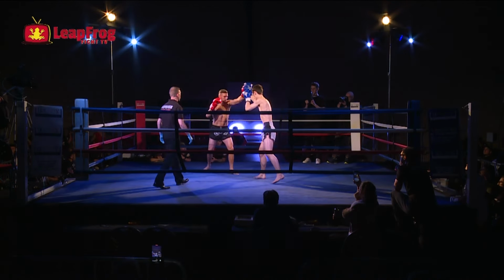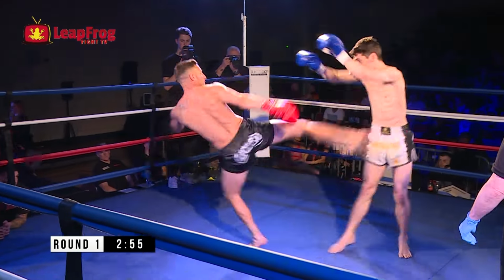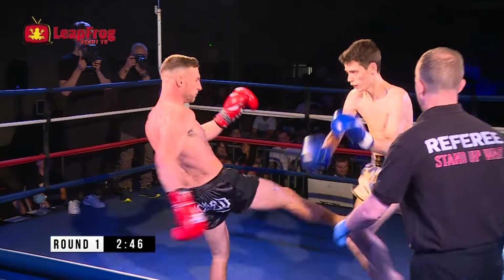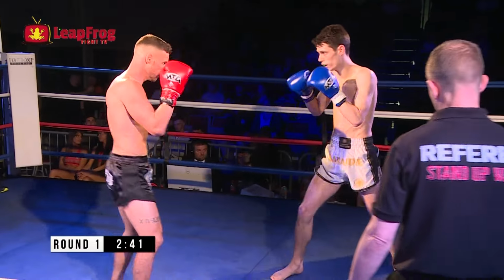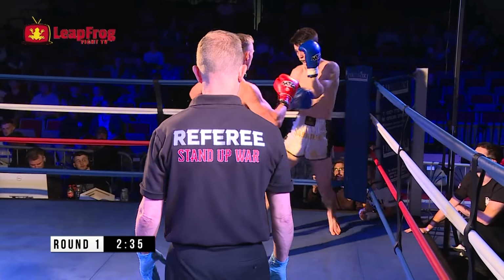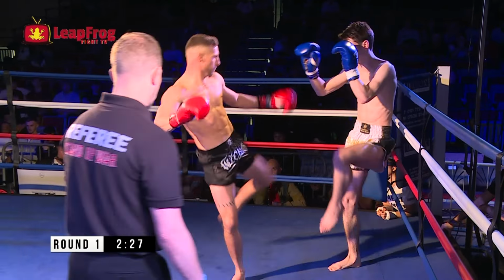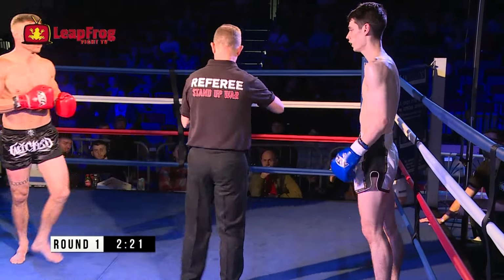Round number one. Opening round here, Sabaidee Gym and Celtic Pride Martial Arts head to head. Tyler Hogan and Keiron Rodgers. Going backed up into his corner here, very early on where he wants him. He'll just go down on that leg. Oh, two good kicks there. He was entitled to throw that second kick as well.